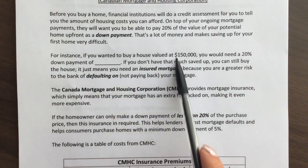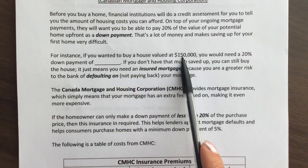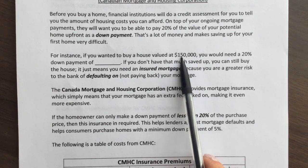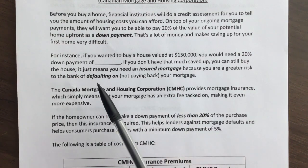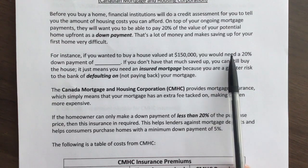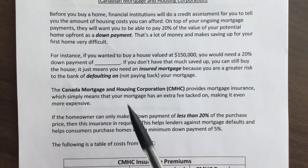If you wanted to buy a house valued at $150,000, now this is going to be a very, very, very low priced starter home in this area. You're not going to find something for much less than this in the Steinbach area as a very small starter home. If you would need to save up 20% as a down payment for that, let's calculate what 20% of that is.